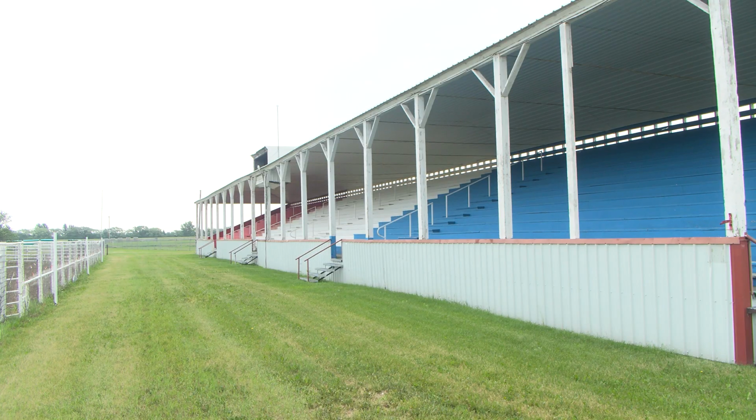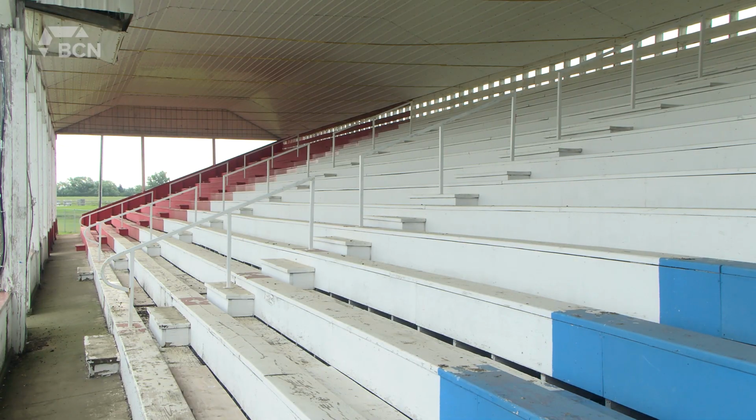We used to have a track here that was usable, and my dad and my grandpa used to run chariots around this track. So I got a lot of memories here. The historic grandstand will be torn down once this year's Stampede is finished.